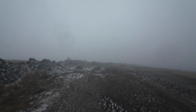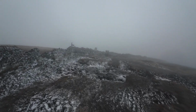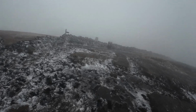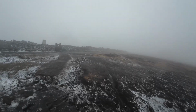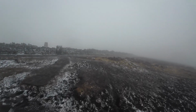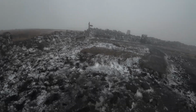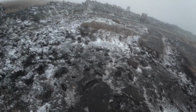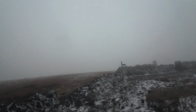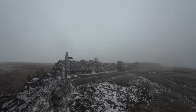I think I can see the trig. Let's get jiggy with Triggy. Oh, look at the sort of snow, hail, that's frozen. Let's go this way. Conditions are a bit, I can't go that way because if I step on any of that I'm going through it. Conditions are a bit colder up here than I anticipated, but I've brought everything I need.